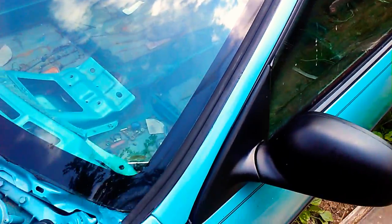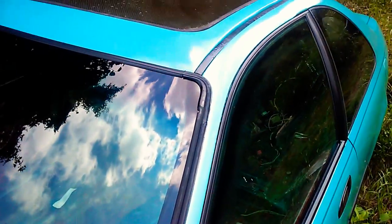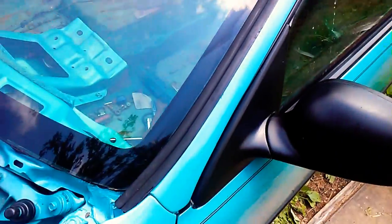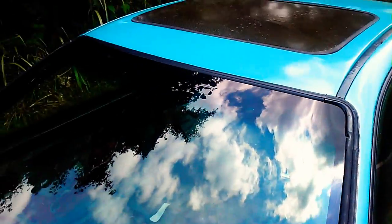For all my skeptics saying, hey, that ain't gonna fit a windshield and all that wonderful stuff, people don't think I know what I'm doing. Look, it fits with the trim. And we didn't have to modify a single bit of it.